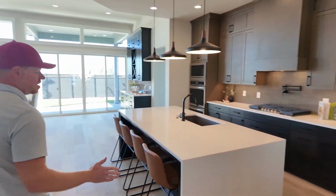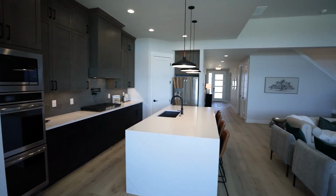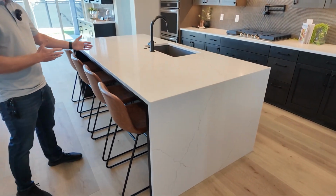So I love this kitchen. This has quartz countertops, which of course is super, super popular these days. And it includes the waterfall feature on both sides of the countertop.